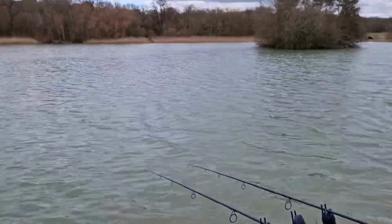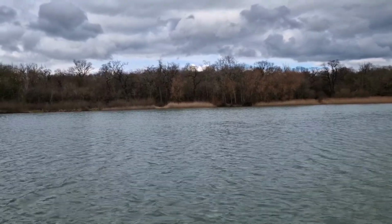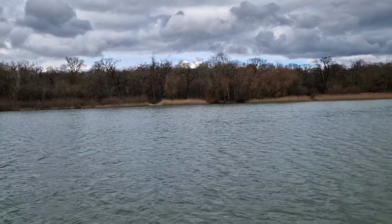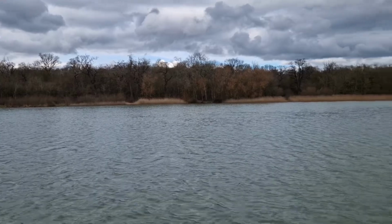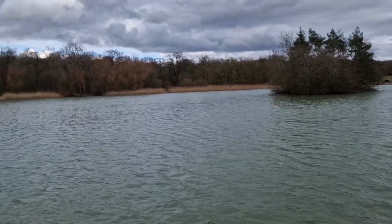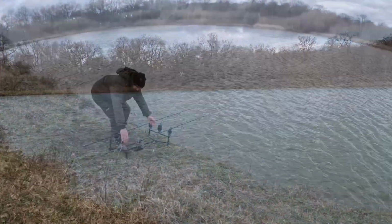We shall leave them out for the next hour and a half or so. They'll have been out there for a good couple of hours at that point, and then we might have one more recast before the end of the day. Obviously assuming we don't get anything else, but hopefully we can get some sort of interest as we move into the mid-afternoon.